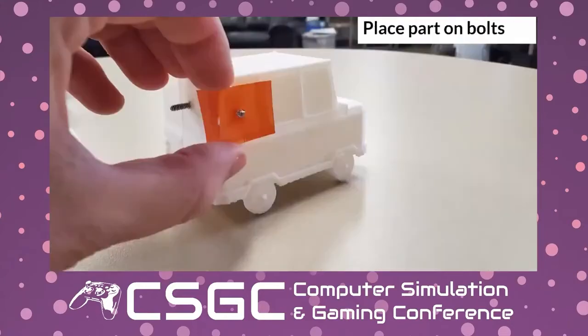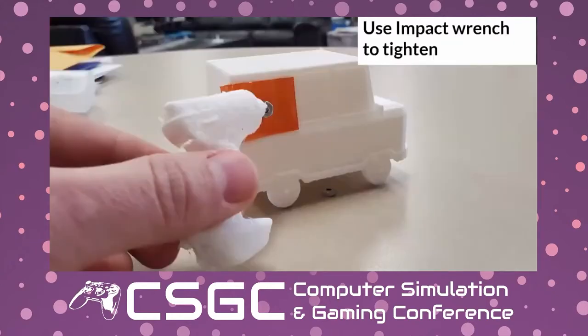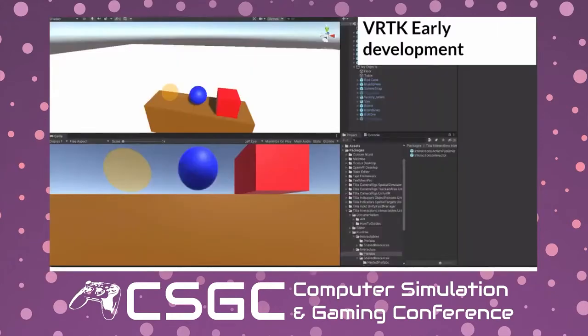It does. So, yep, you place the part on. I forgot we put these. Yeah. And then you screw it in, use our beautiful drill, and then it's finished.